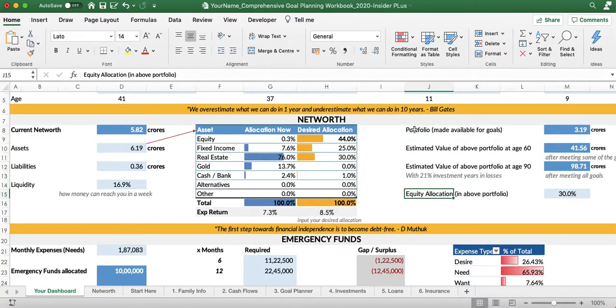Not all your assets are available for goals, right? For example, there's a house that you have been staying in. You would not want to sell it, right? There's no income coming from it, but you stay in it. So while it is part of your net worth, it is not part of the portfolio that is made available for goals. So we work with that number when we allocate money to the various goals listed for your plan. This then goes on to tell you the estimated value of your portfolio when you retire, right?